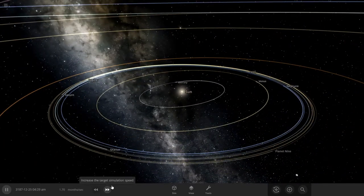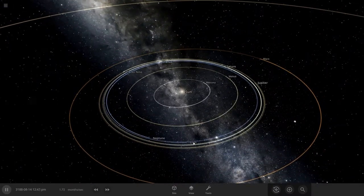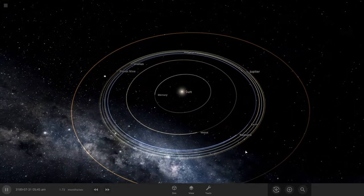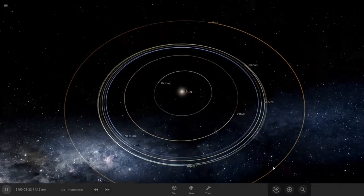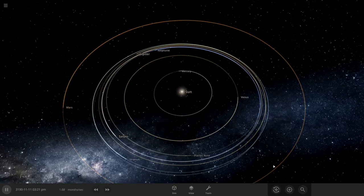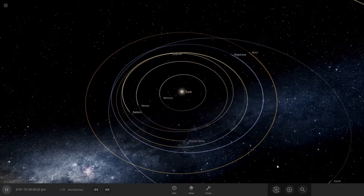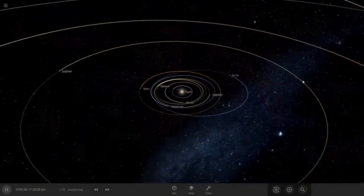Speed up time some more. Neptune's getting pretty close to the Earth right now. I think, yeah, Neptune is catching up. Earth is also catching up to Jupiter. Ooh, Earth and Neptune are very close. Yep. Oh, Earth. Ooh, Venus and Saturn got pretty close.